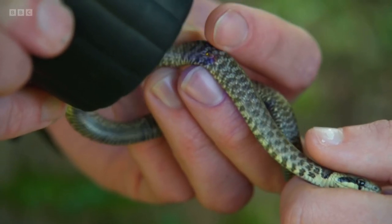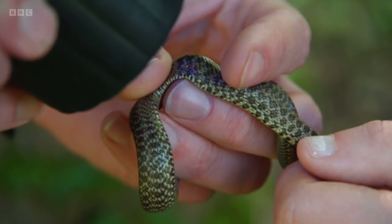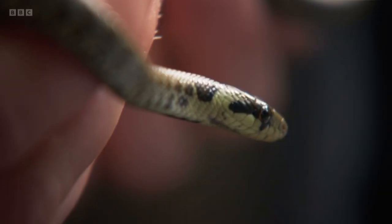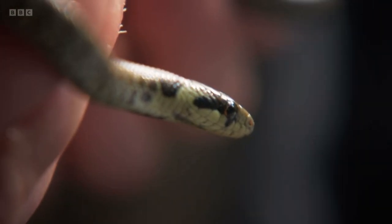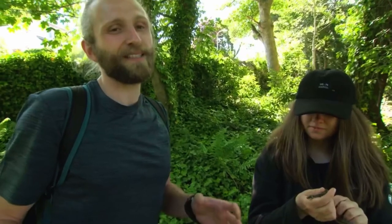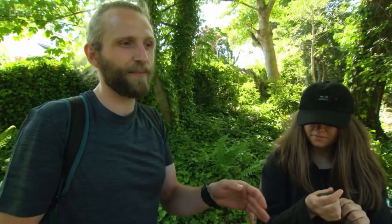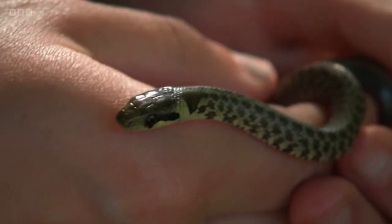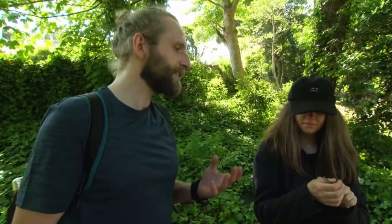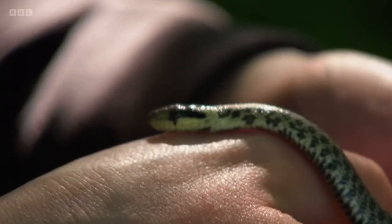There we go. So that mark tells us that this is a snake that we've captured before, which means we'll have a history for it. And that's really exciting because that will give us an opportunity to see whether or not it's grown. And interestingly, what we see is that there is massive variation in growth. Snakes which are the same age, some of them may scarcely be bigger than this, which is barely bigger than a hatchling, while others will be close to adult size. It really seems to depend on how much food they manage to find.